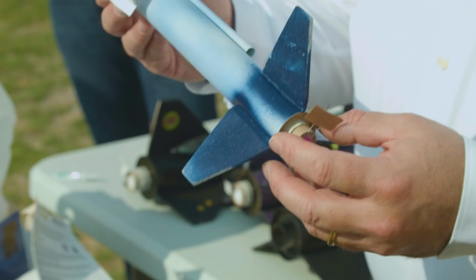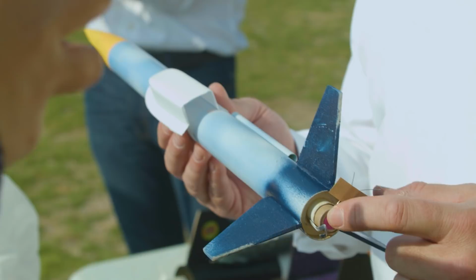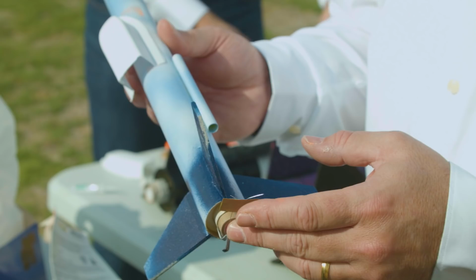So these are the rockets that the students have built. This is a single stage rocket that uses one solid rocket motor propellant engine, just like solid rocket motors that are used in space programs all over the world. They also use liquid fuel rocket engines. We're using solid rocket engines here. And it has fins for guidance and stability.